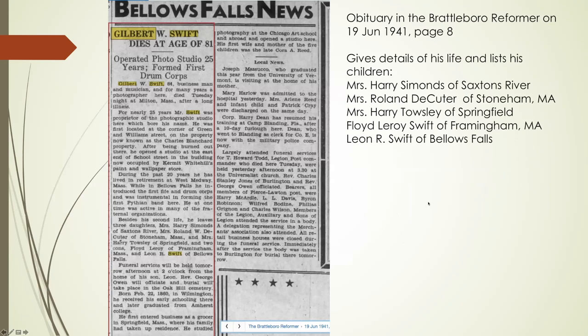Then I searched newspapers, and this time period is especially good because you're more likely to find a more comprehensive obituary. In earlier times, there was almost nothing. If a name got in the paper, it would just confirm when and where they died. This, however, gave a whole profile of him.